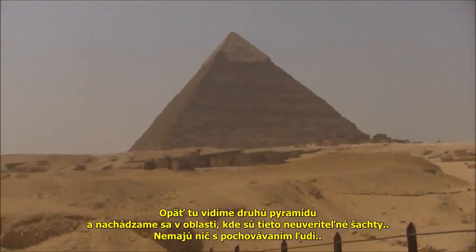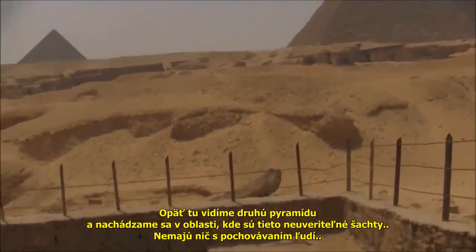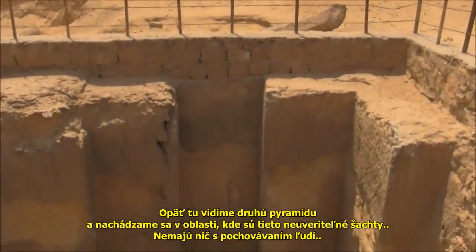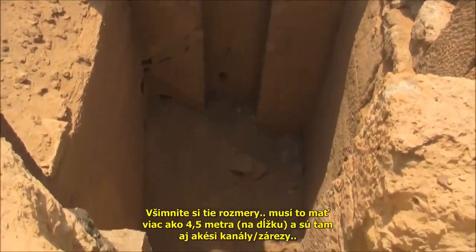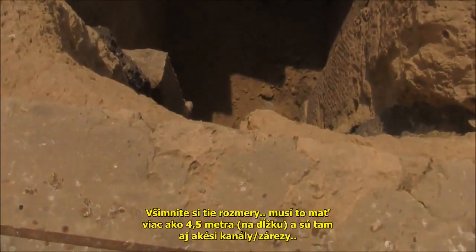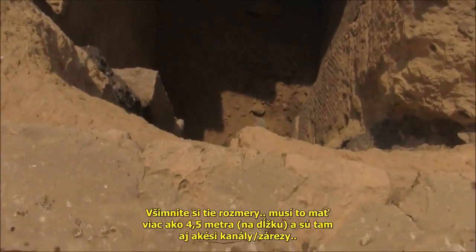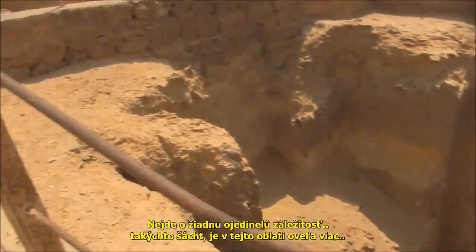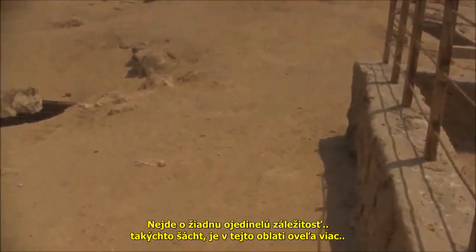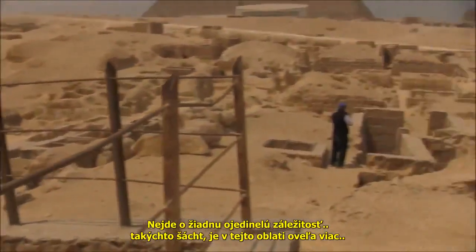So again, here is the middle pyramid, and we're in an area that has these incredible shafts. These have nothing to do with digging burials for people. Look at the size of that. That has to be 15 feet across, more than 15 feet from front to back, and this channel in it. And it's not isolated. There are numerous vertical shafts here and throughout this whole area.